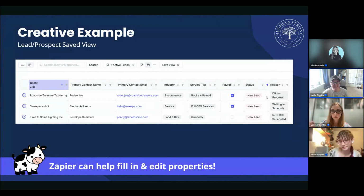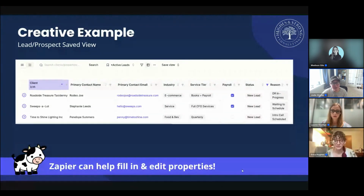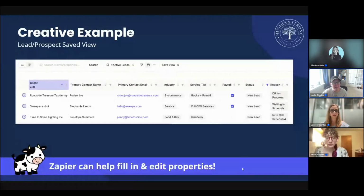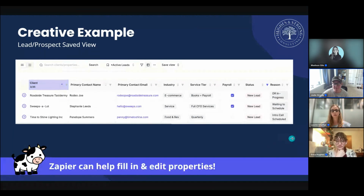Yeah. And our little Keeper cow down here is reminding us that Zapier can fill in and edit properties as well. So that is a feature available if you wanted to automate some of these. There's a whole slew of things that can be done using Zapier to bring outside information into Keeper, but editing and filling in these properties is one of those that you can explore.